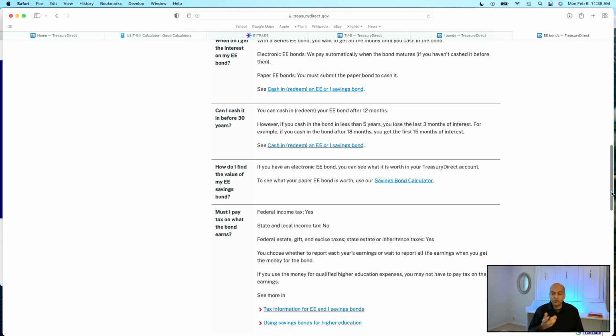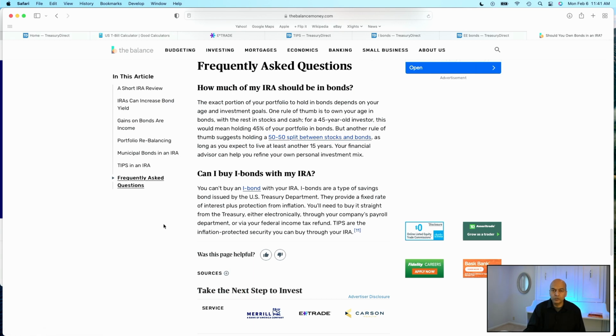The advantage for both of these bonds, the I and the EE, is you will pay federal income tax, but you do not pay state and local income tax on those bonds. With both I bonds and the EE bonds, you can't buy them in an IRA or Roth IRA account. You're buying directly from the Treasury Direct website, which is a government website. They only allow individuals to purchase directly for themselves and not in any IRA account.